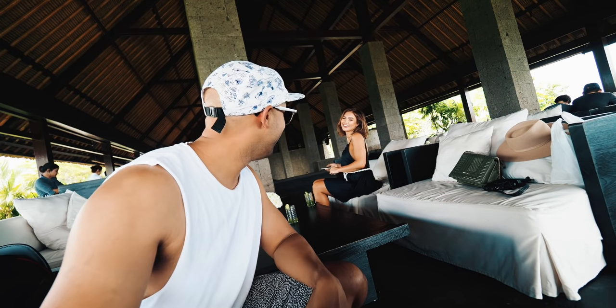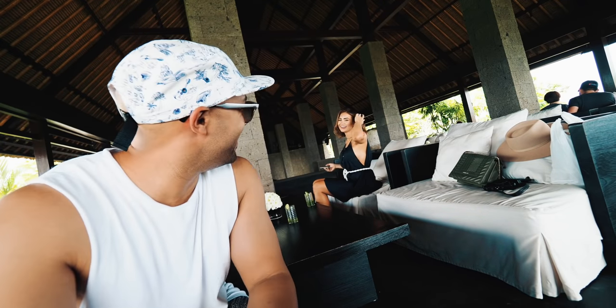Deposit here is 9 million rupiah. It sounds like a lot, but it's not that much really. But I feel pretty baller spending 9 million bucks in one go. You're a millionaire. It's basically just to cover the bar tab.